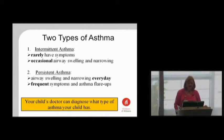Providers think of asthma in two categories, either as intermittent asthma or persistent asthma. Intermittent asthma, those symptoms I just talked about rarely occur. They also only occasionally have that airway swelling and narrowing from inflammation and tightening.